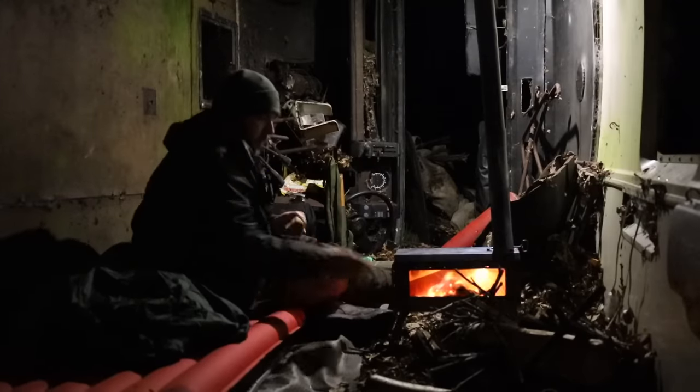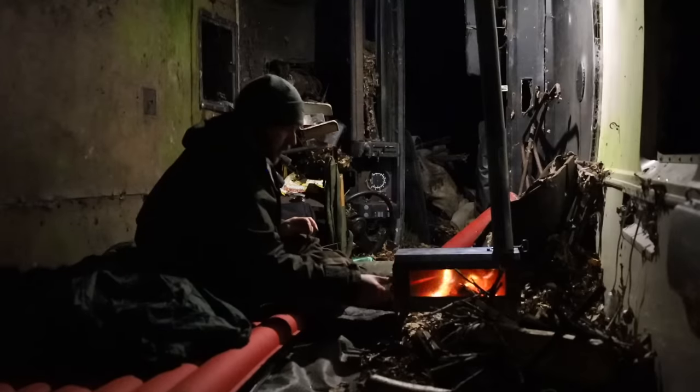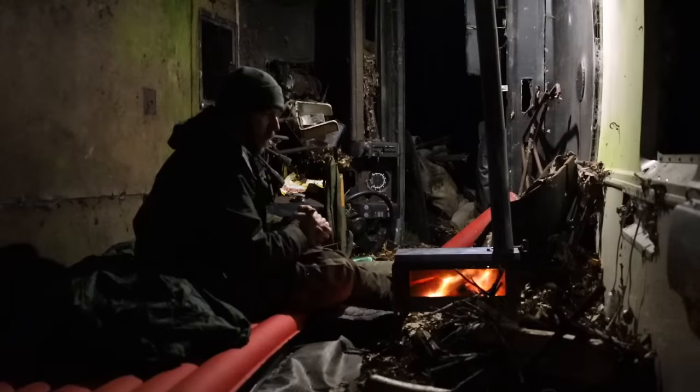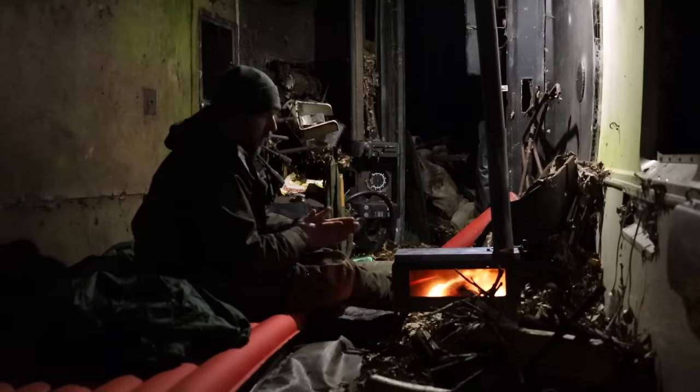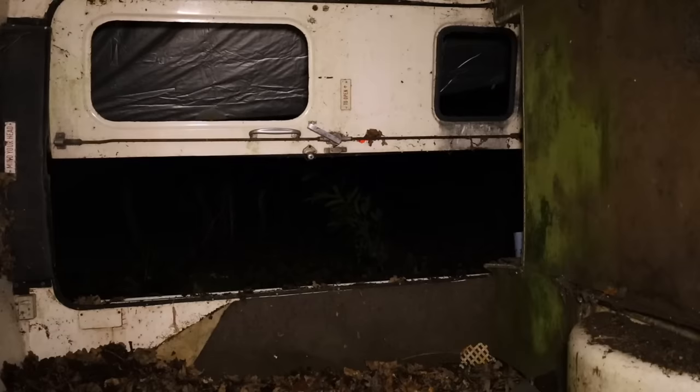Right, I'm going to chill for a little bit. Feed this fire. Well, the owls were going a bit mad there, like an owl gang battle. It's nice and warm by this stove.